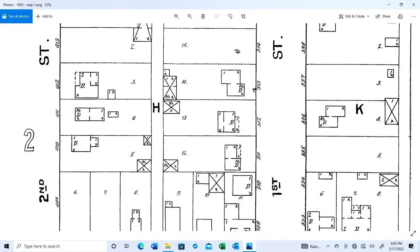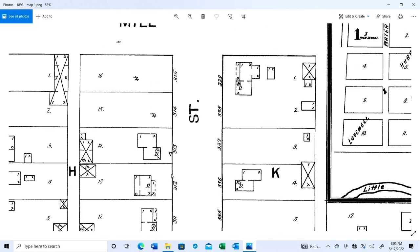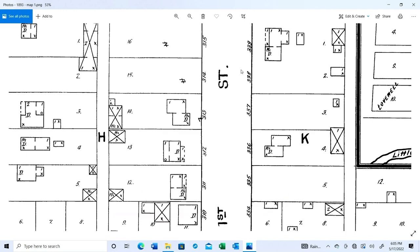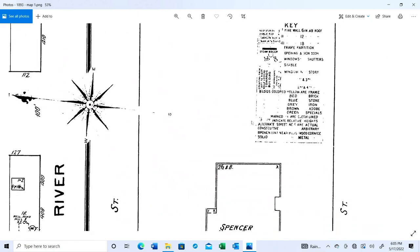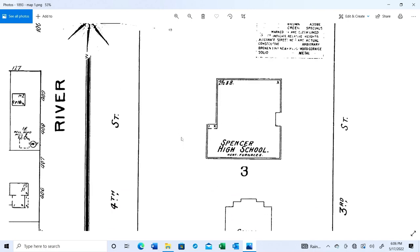And this one's going to go a little bit further east. So here's First. They're also going to start changing. So Mill is First Avenue East. And what else do we have down here? So there's the legend. It's really kind of chopped up on this one. And there's a picture of the high school, which would be where the county administration building is now.